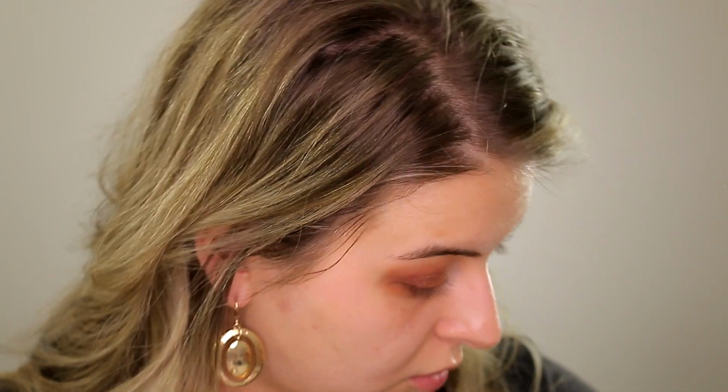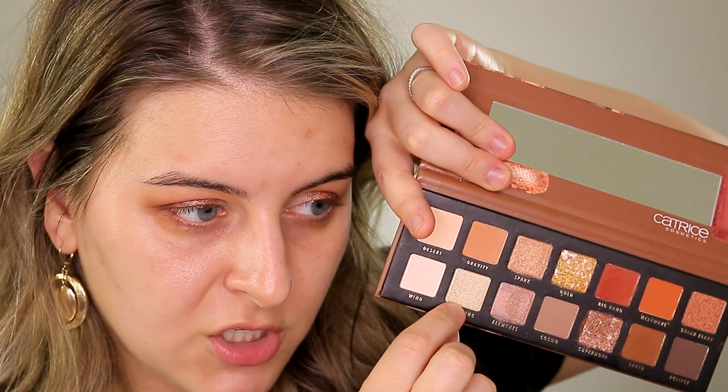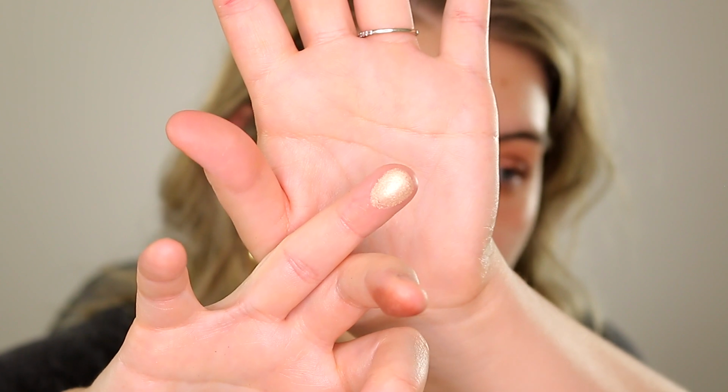You don't have to wet it. There's a lot of shimmers I've tried that you have to wet to actually make them pop. But with this, it's basic, but it's just so pretty. So for my inner portion, let's go into Lightning right here, which is like a white champagne gold. These are just so freaking buttery.